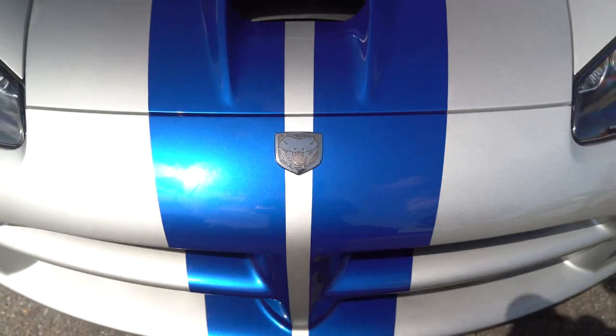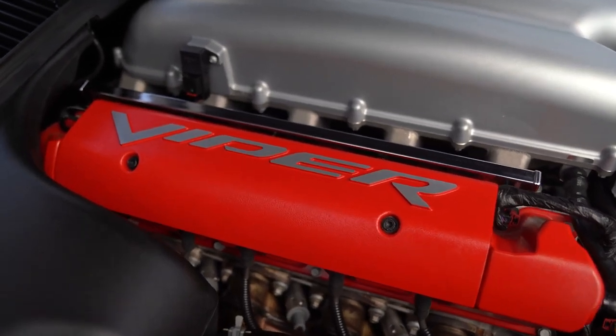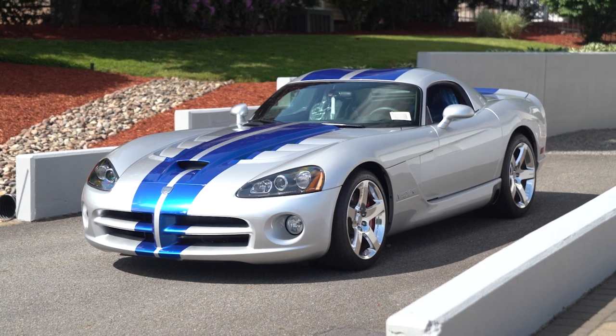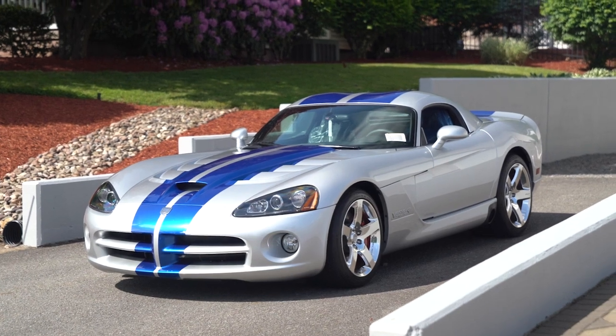So you've got 600 horsepower, 560 pounds of torque, 0 to 60 in 3.2 to 3.3 seconds. And you're talking 12 years ago already. What a car, even by today's standards, when you think back how this was 12 years ago.